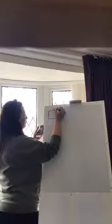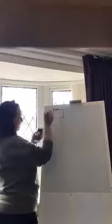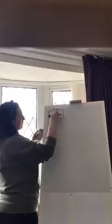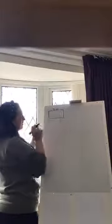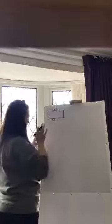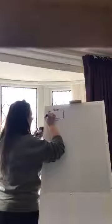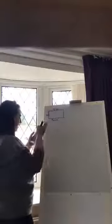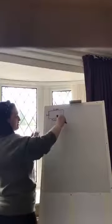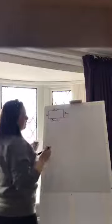Well done, Troy. Well done, Leah. And I know that if this side is 5 centimetres, well done, Talisha, if I know that this length is 5 centimetres, this length has got to be 5 centimetres as well because they are the same, they are equal. This side is 3 centimetres. Oh, morning, Lewis. This side is equal to this side, so that must be 3 centimetres as well. Okay?